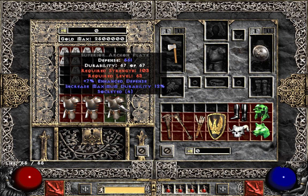Pretty good, it came with 4 sockets. I didn't use the socket quest. 7 ED, not great. But I was glad to find it because I might make a Chain of Honor in it someday. Archon plate has high defense. It's light, but it also has the tendency to look cool on characters.